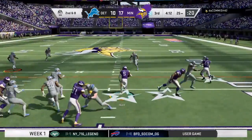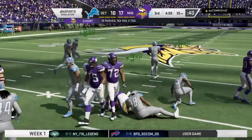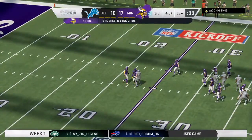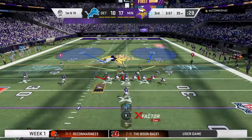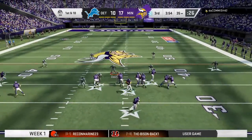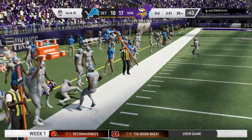A give right side now to Hunt. And up to the 35 before they're able to knock him down. 10 yards, and it's good for a Viking first down. Now after the run by Hunt, here's 1st and 10. Looking for Godwin, and he's got him complete.